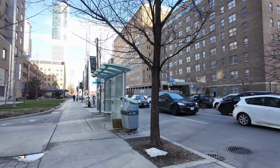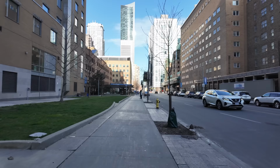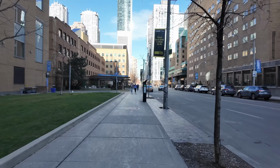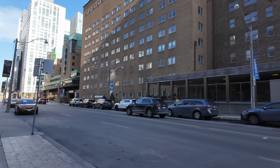And this is moving east along the north side of Gerrard Street. This walk should be just over 3 kilometers in total. And on the left is Toronto General Hospital. And on the right is the world-renowned Sick Kids.